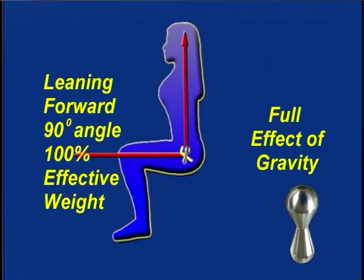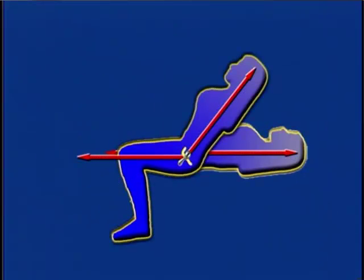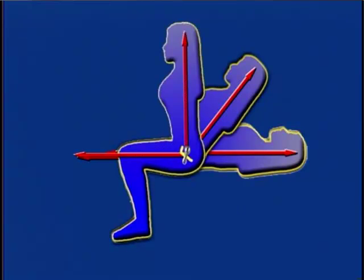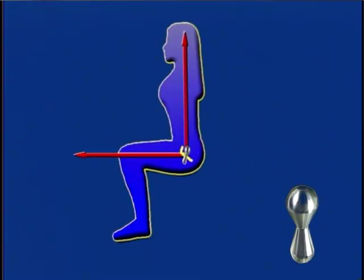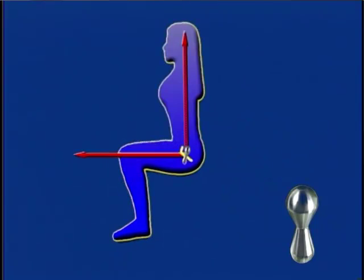If you sit straight, you hold 100% of the effective weight, but lying on your back, you hold nothing. By adjusting the sitting angle, the effective weight can be anywhere from 0 to 16 ounces. Using this method, the FPT weighs as little or as much as you need. Now, let's take what we've learned and give it a try.